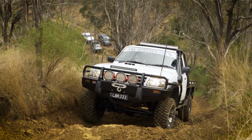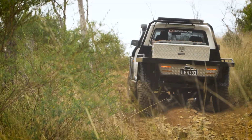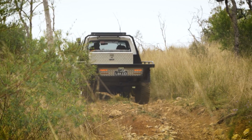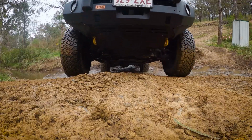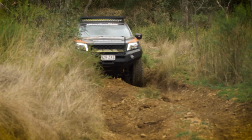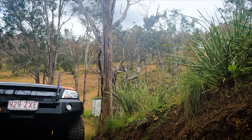It's a team effort. See that big boulder that's sticking out? It'd be great if you go to the right of that. Oh, okay. And up we go. Nav's doing a great job. We've got just enough clearance, I think. Toyota Hill. A couple of Nissans going up it from Direction Plus.